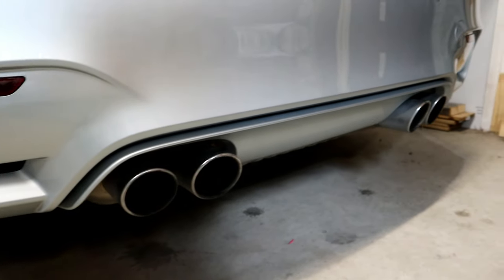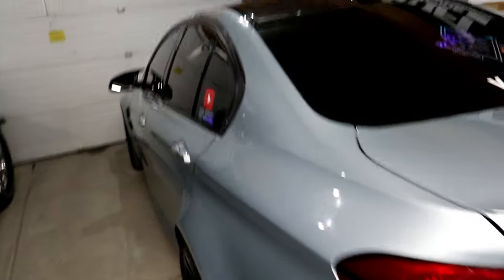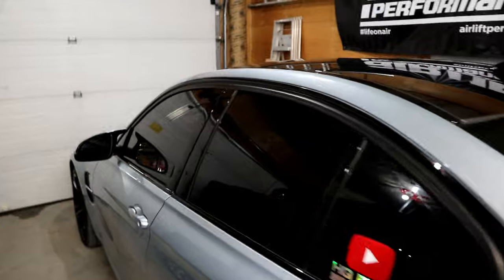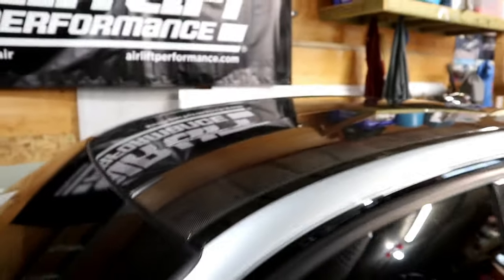Quad tip exhaust with valves, of course, that open up in sport mode. One of my favorite combinations: Silverstone with the carbon fiber roof.